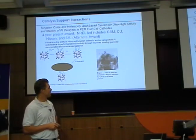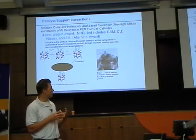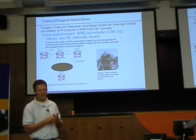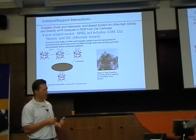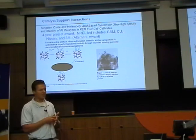They're phosphotungstic acid or phosphomolybdic acid. And they're basically one little ball of tungsten oxide that we covalently bond to the carbon. So we have a strong bond between the carbon and this particle. And the premise is that this particle will actually anchor the platinum stronger than the carbon does.